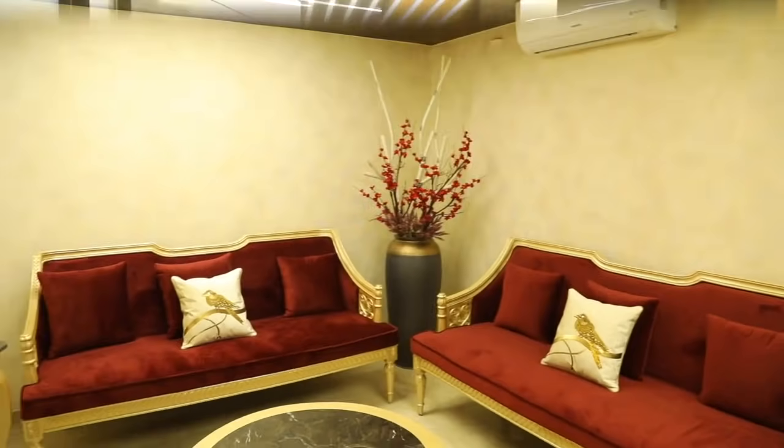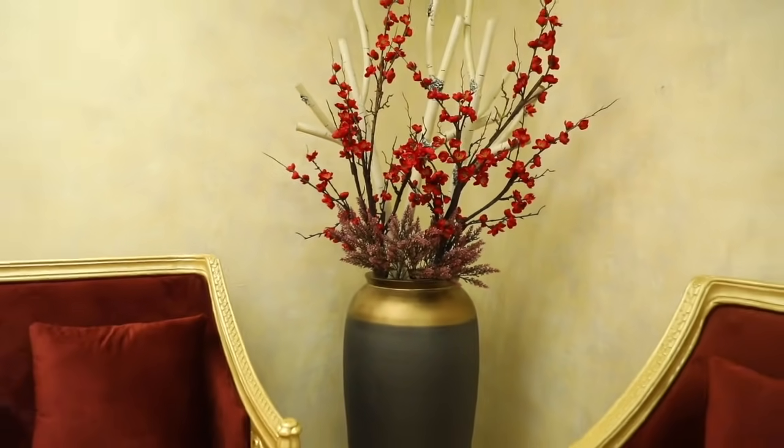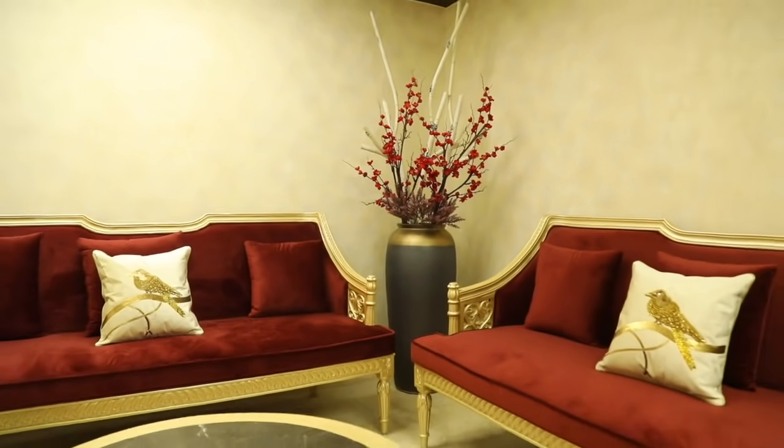First place, as soon as you enter, is this mini sitting for small professional meetings. This place is poppy with gold and maroon.